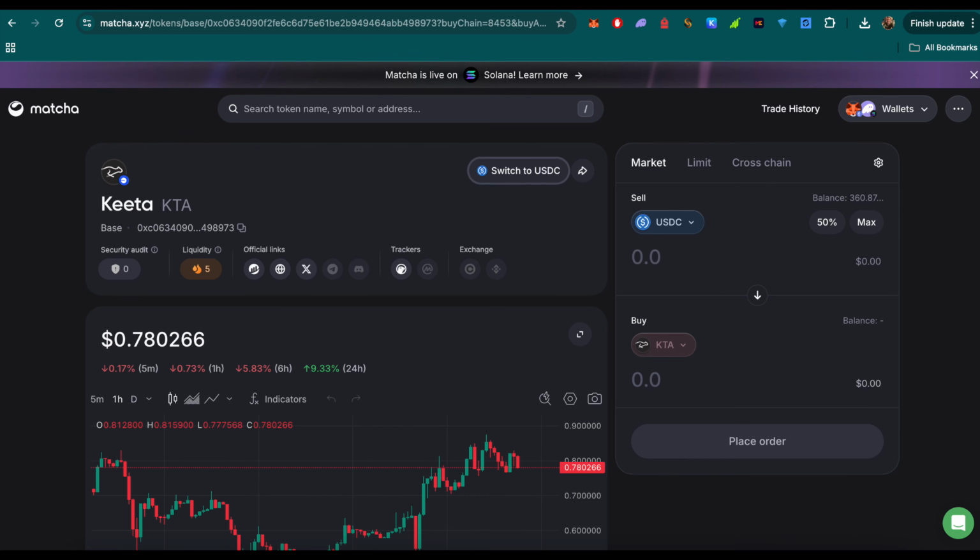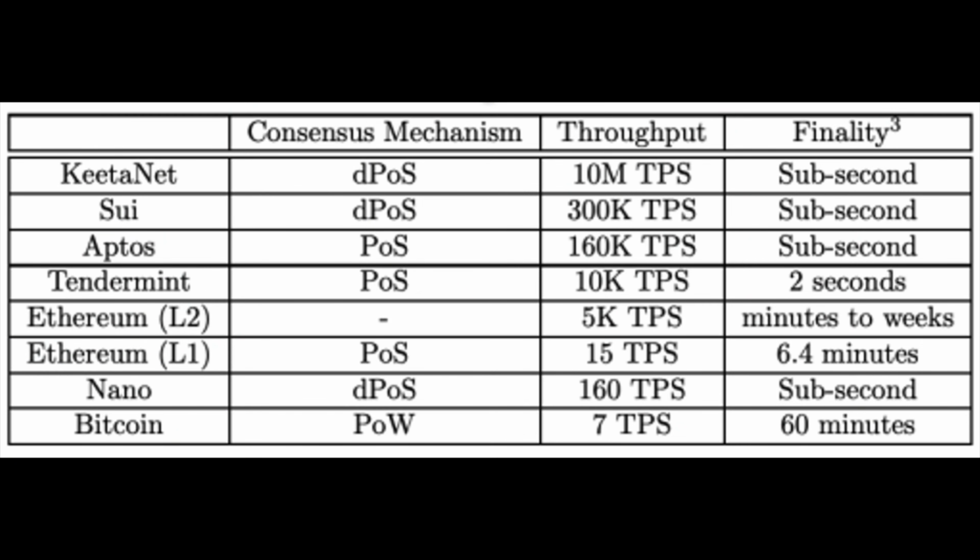Ticker is KTA. It hasn't gone to mainnet launch yet. However, you can buy the token. It's still in testnet, but you can buy the token on Base. So in today's video, I want to go through exactly the technology that makes this new chain so fast in comparison. Like you can see, it's transactions per second in comparison to the other top blockchains. So it's just smoking everything in terms of speed, in terms of transactions per second.